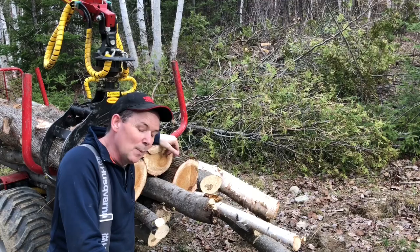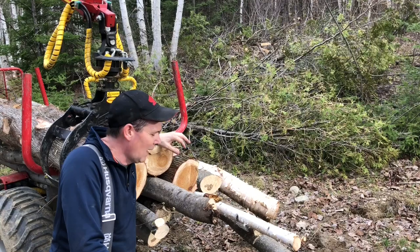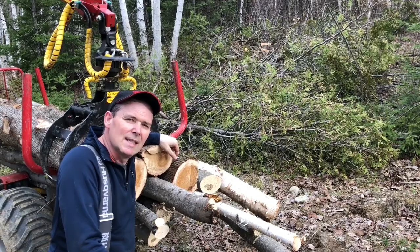And I think the next step is to get this over to the mill, and then we'll bring the hardwood back and drop it off on the firewood processor just because it's on the bottom. So let's see how that goes.